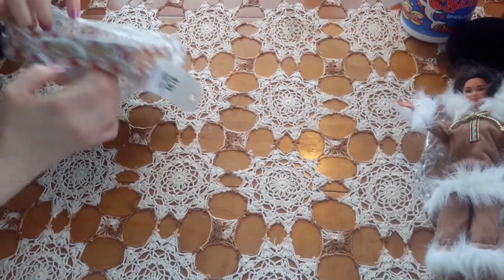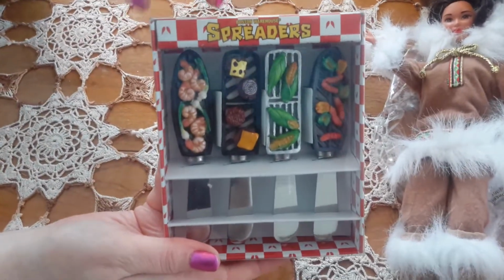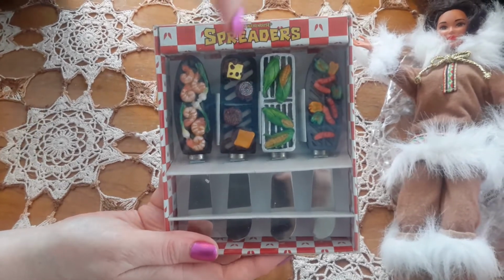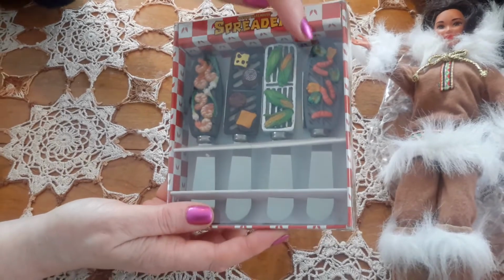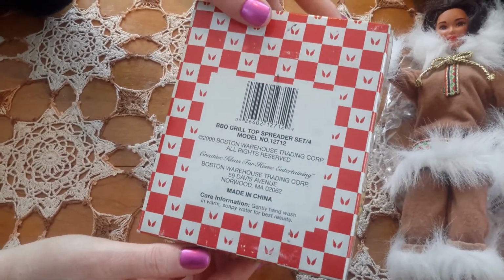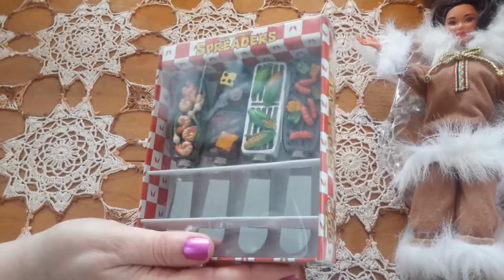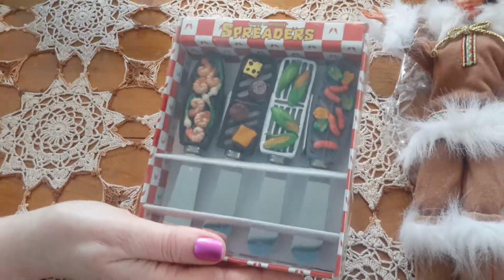These are cool. These are only $1.99. These are spreaders for barbecue from Boston Warehouse. My sister-in-law gets stuff from Boston Warehouse. They make tons of cute things. So these are like little grill things. There's no date on. I don't see any date. But they're really cute. There's corn and weenies and burgers and shrimps.